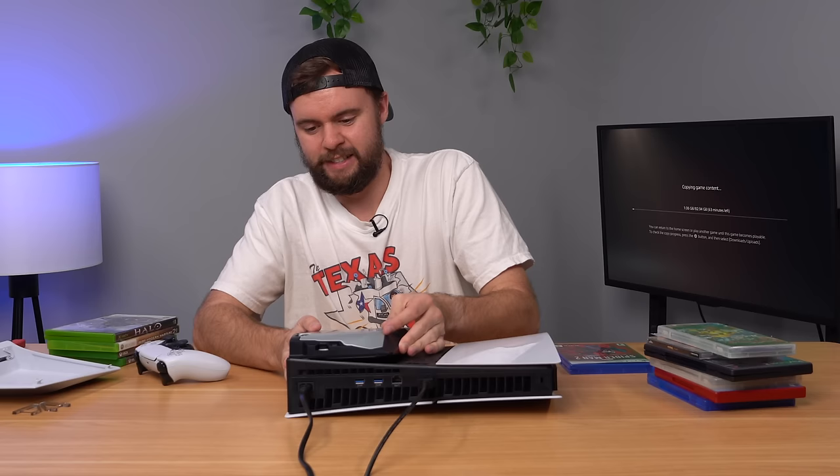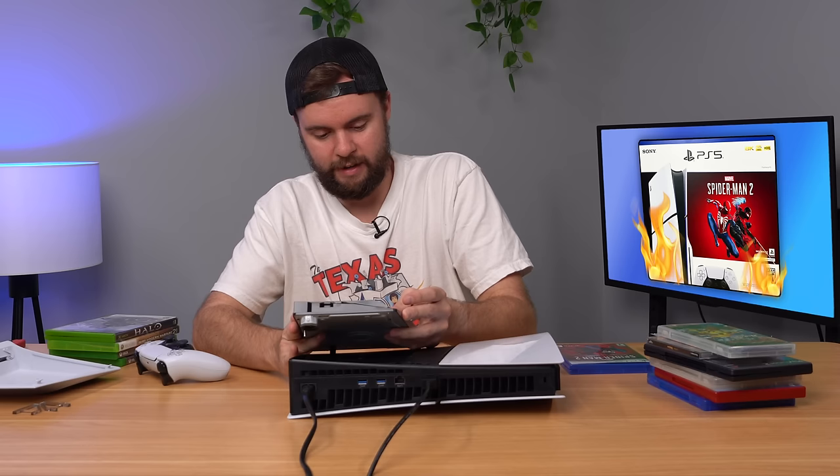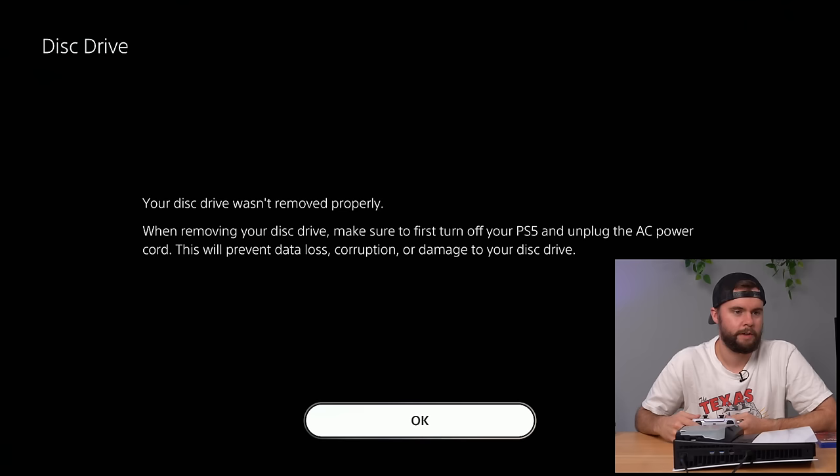Ooh, okay, it just says preparing to turn off your PS5. I guess that's a nice safety mechanism. Okay, so it is unplugged. Let's go ahead and plug it back in now. Huh. That's a new error message I've never seen before.